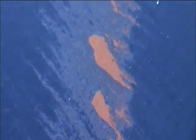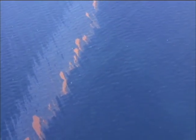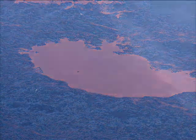We were forced to fly at a minimum of 3,000 feet for security reasons. The size of the bright orange or honey-colored pools of crude that you see in these clips, some are the size of football fields, and they seem to stretch all the way across the horizon as far as you could see in either direction.